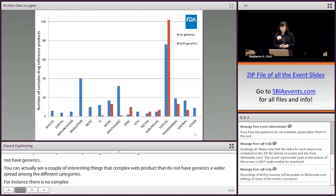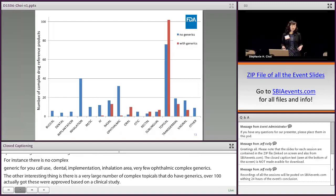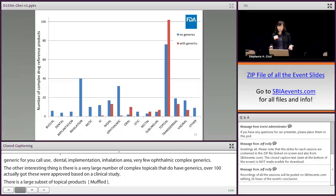The other interesting thing is there is a very large number of complex topical products that do have generics, over 100 actually, but these were approved based on a very well-established clinical endpoint study. And there's a large subset of topical products for which that clinical endpoint study may not apply, or may be a huge challenge to perform. So there are about 75 topical complex products that do not have generics. We would need to come up with alternative approaches in order to approve generics in the future.